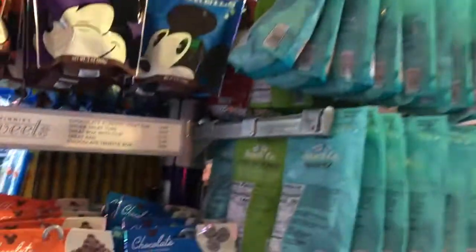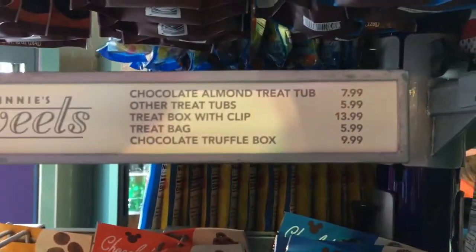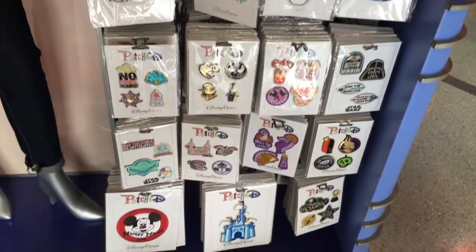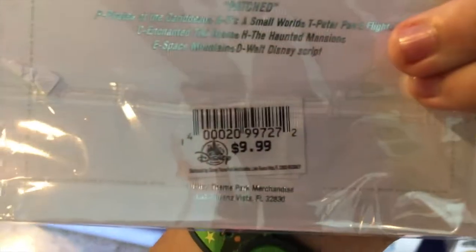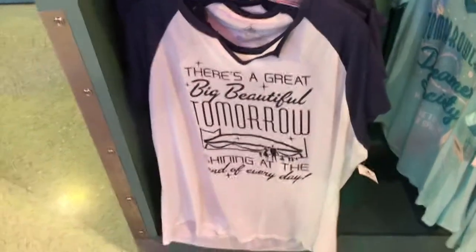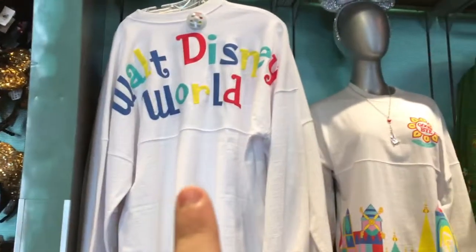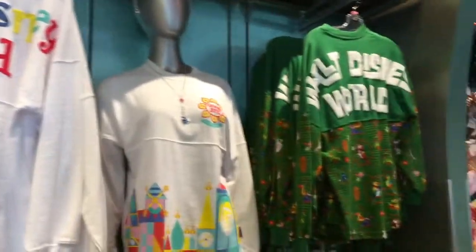There is also a collection of candy and chocolate you can buy at Mickey's Star Traders, and here are the prices. You can get all these Disney World patches, and they are $9.99 each. I like this top, it's $34.99 from here, but I've got a feeling this will appear in the character outlets really soon, along with that one, I think. You can also get an It's a Small World Spirit jersey, that's the front of it, and a Tiki Room Spirit jersey. I think they're both quite nice, and they are $64.99.